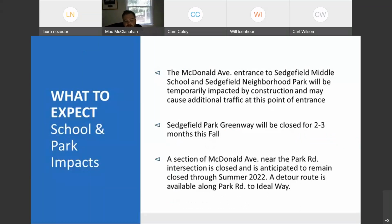So the bigger, higher-level impacts for traffic. We're anticipating that McDonald Avenue, the entrance at Sedgefield Middle, and the neighborhood park there will be temporarily impacted by our construction, which may have a little bit of traffic buildup or some delays. And we're anticipating, unfortunately, that we're going to have to shut down the Greenway. Sedgefield Park Greenway will be closed for roughly 2 to 3 months during the fall. That's unfortunate, but we think it's the safest way to do it, just so that we don't have any customers or any public in there. We obviously want to keep everyone safe.